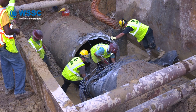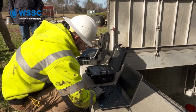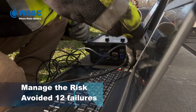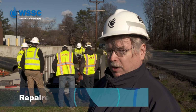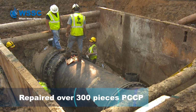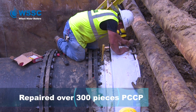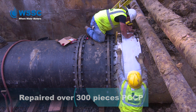The effectiveness of this program is that we not only manage the risk, but we have avoided about 12 imminent failures through this program in the last 8 years. And repaired well over 300 pieces of PCCP that are in various forms of distress. So we're being very successful in keeping all our big PCCP transmission mains in good sound working order.